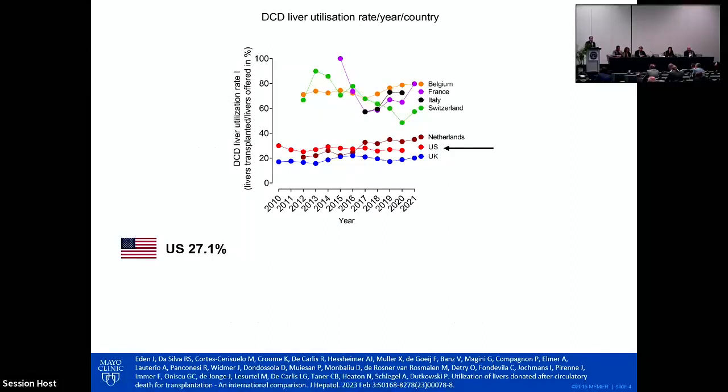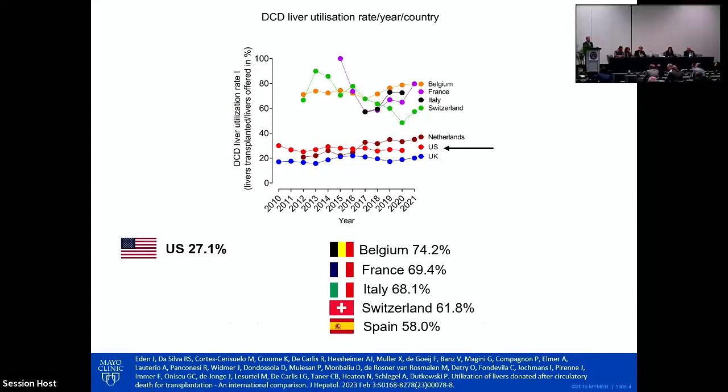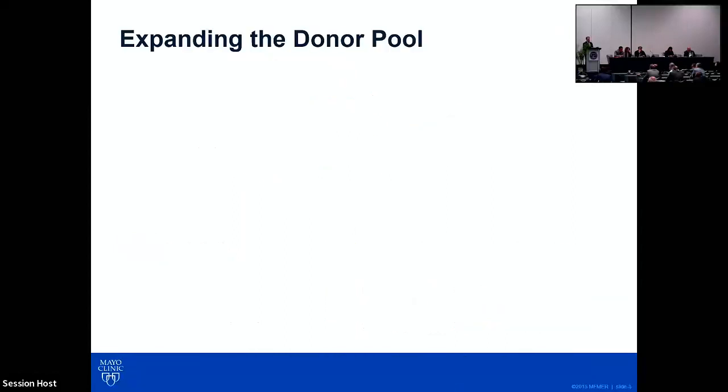So when we look at DCD grafts, this is utilization of DCD livers that went to the OR, the United States, 27%. So we're quite a bit lower than a lot of the European countries. Belgium as high as 75%, down to about 58% in Spain. So what's different? I think there are a lot of factors that are different, but one of them certainly is they are routinely using machine perfusion, whether it be NRP, HOPE, normothermic perfusion for many of their cases.